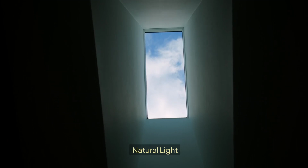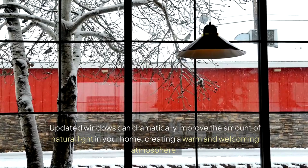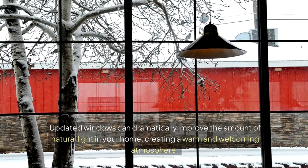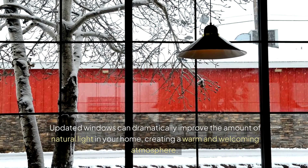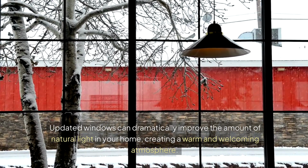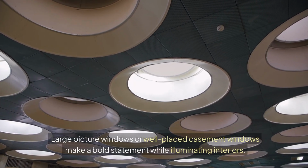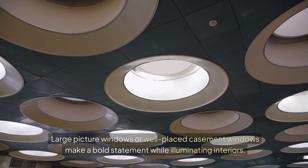Natural light. Updated windows can dramatically improve the amount of natural light in your home, creating a warm and welcoming atmosphere. Large picture windows or well-placed casement windows make a bold statement while illuminating interiors.